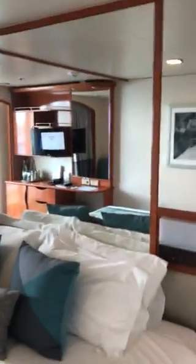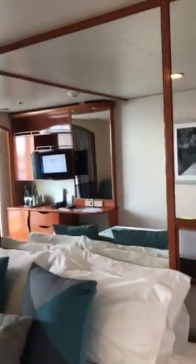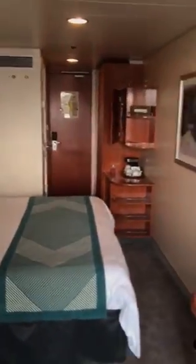King size bed with mirrors, lights, little table underneath there for some more storage. Have some leg room. Have the couch and artwork. There we go. This is the back look at the room.